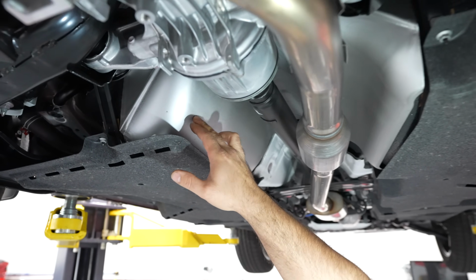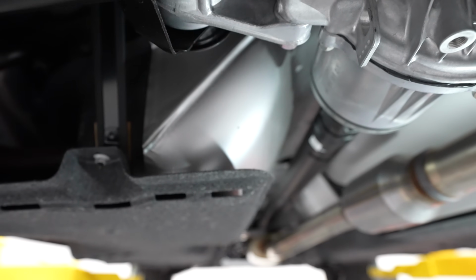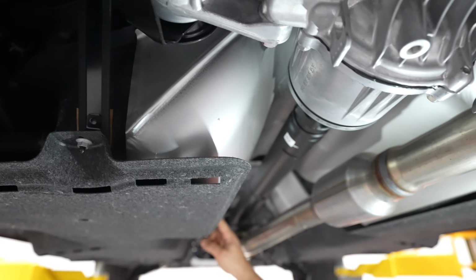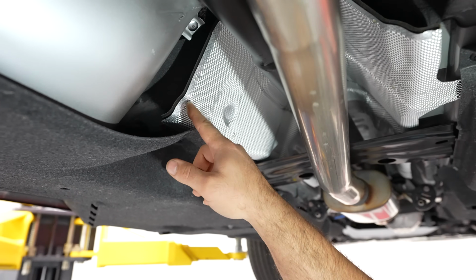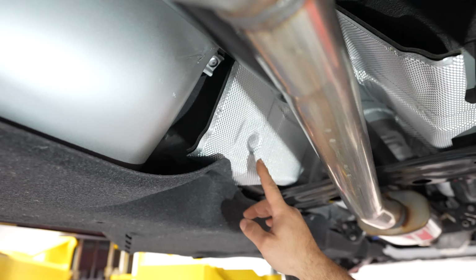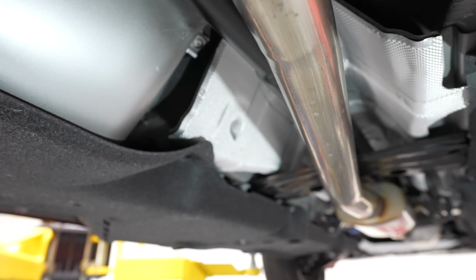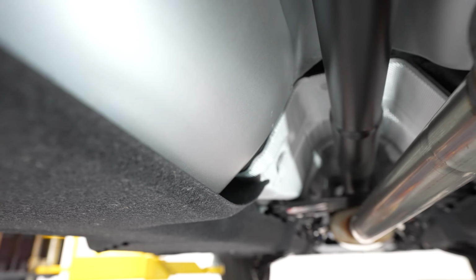This material, you don't see this material a lot in heat shields, even in some good brands. You'll see more of this flimsy little thing, which they do have here, but at least they put good stuff and some not so good stuff. This stuff usually rusts out and breaks and causes rattles, while this remains solid, which is good.